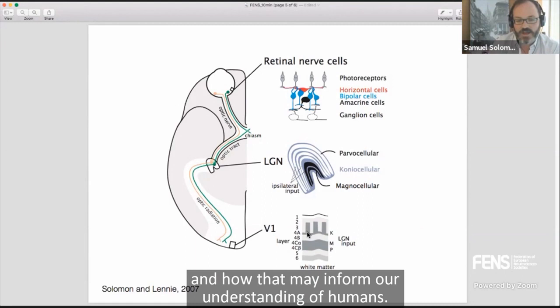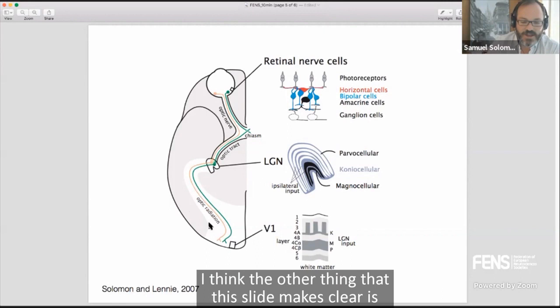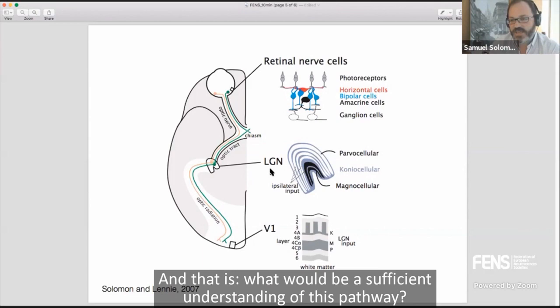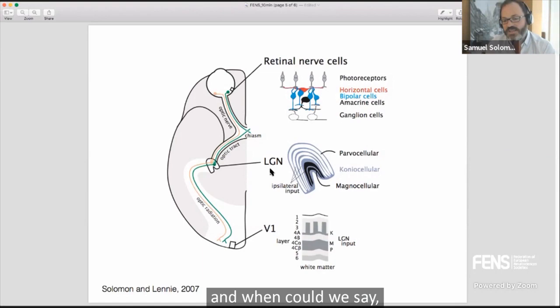I think the other thing that this slide makes clear is that we know a hell of a lot about this pathway in primates. And it brings up a set of questions which I'm not quite sure I know the answer to yet, and I would like to pose to the panel and to perhaps the listeners out there. And that is, what would be a sufficient understanding of this pathway? How could we agree that it is a sufficient understanding? And when could we say, let's move on and do something else now?